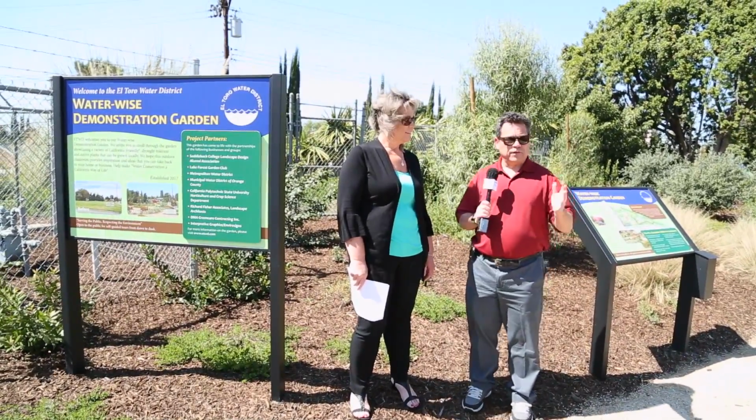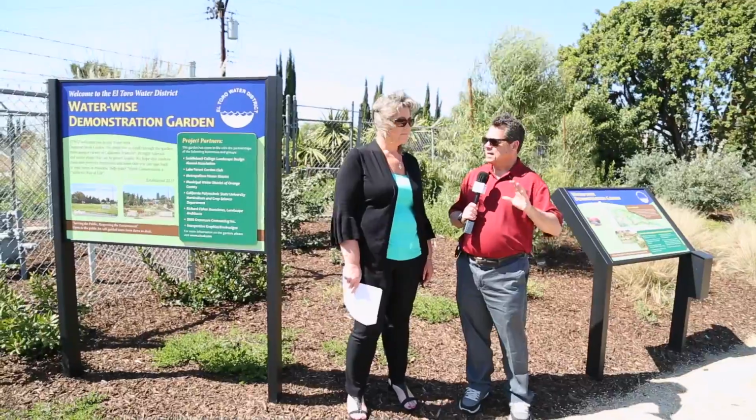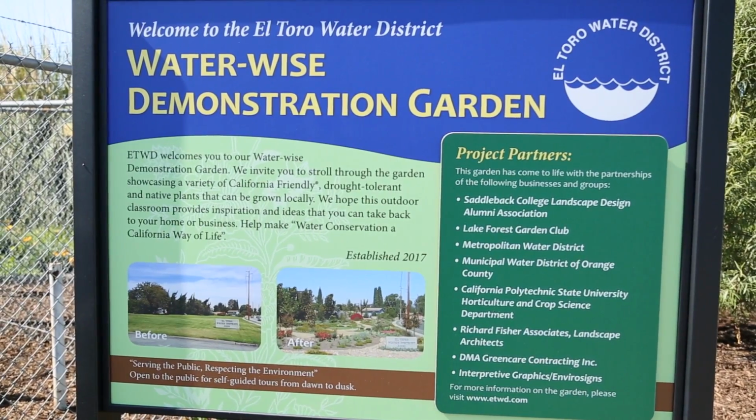It's a beautiful opportunity for people to see what can be done to have water-wise, drought-tolerant plants. And you may not have all the space that you folks have, but this can all be done in just a small space and just give people general ideas, right? Correct, yes. We have over 100 varieties, so there is more than enough to pick from for your specific needs.